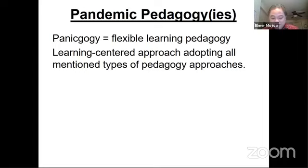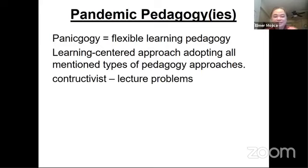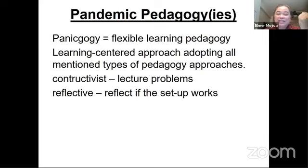If we look at this flexible learning pedagogy, it is built on the strong pedagogical beliefs that I have mentioned, and it is focused more on active learning and collaborative learning. So what happened here? Constructivist: we still continue with the lecture problems that we use, but we now incorporate reflection. Because we don't know what we're doing with the setup that we have, from time to time I ask my students to comment whenever they have an exam, or whenever they have to do something they had never done before, and to put that in the discussion board. In that instance, I reflect on whether my teaching is good, and they also reflect on whether they understand my teaching. That didn't happen during the old normal. In the new normal, I incorporate this pedagogy.